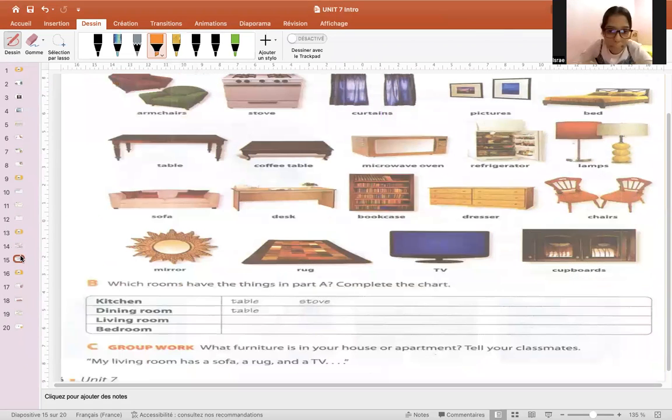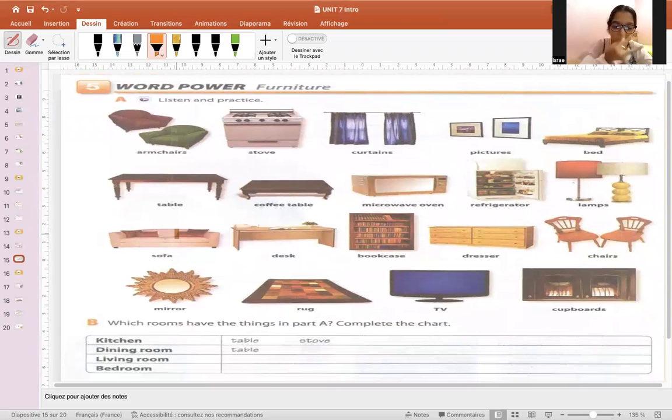Now, Isra, we have an exercise. Which rooms have the things in part A? Complete the chart. In the kitchen, what do we have? A table and a stove. In the dining room, we have a table. What else? Living room, what do we have? Bedroom, what do we have? You have 5 minutes for this exercise. Use your textbook.